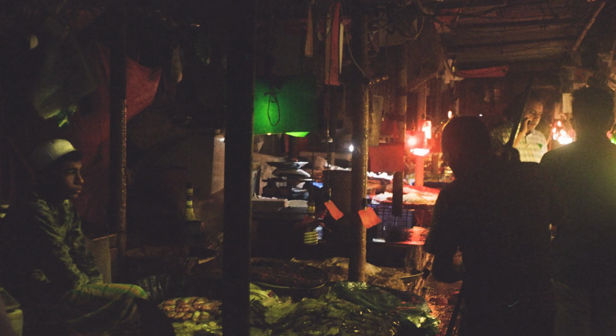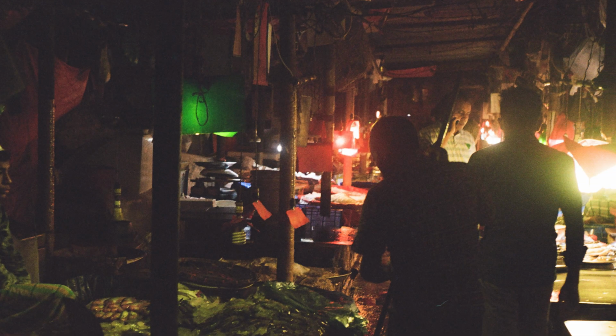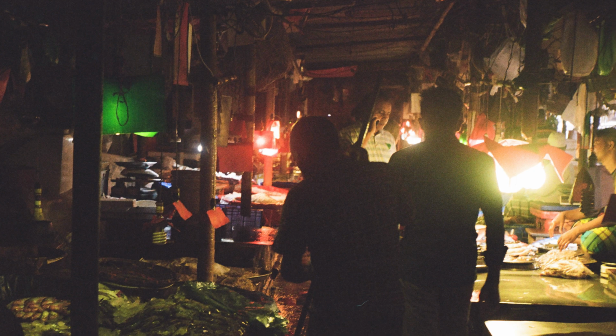So after taking some photos of the Newmarket, I decided to go to this place called Kacha Bajar. Kacha Bajar means raw food market. They sell vegetables, raw meat, raw fish and such. There was not that much light to work with in there, but the photos came out really beautiful. I think the Yashica does a really amazing job at picking up colors and creating a beautiful contrast between the lights and the dark.